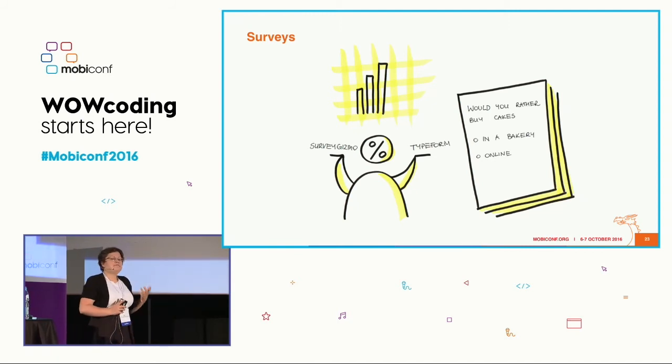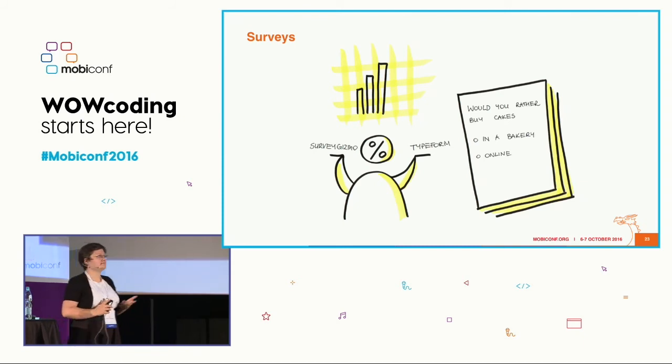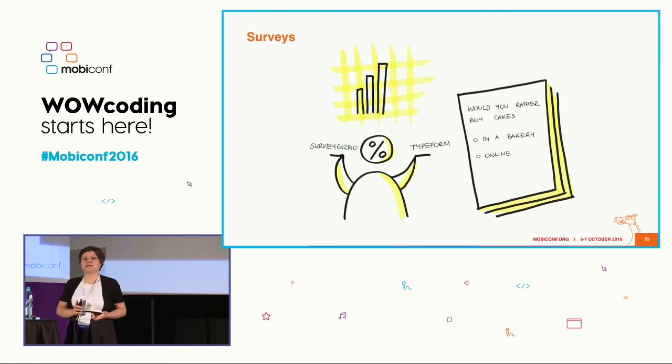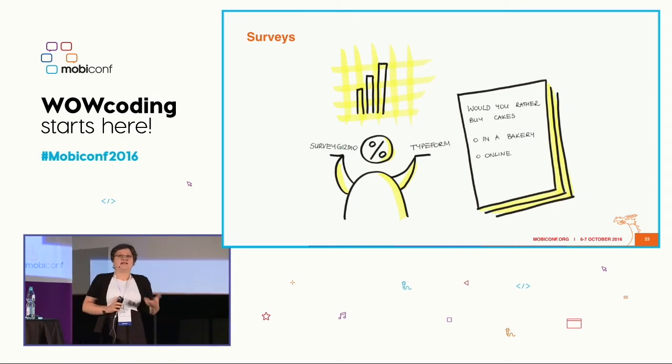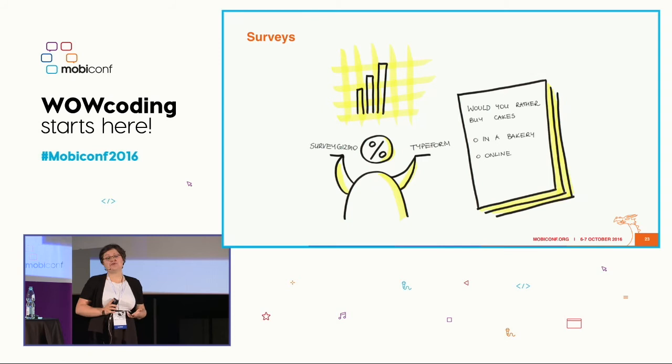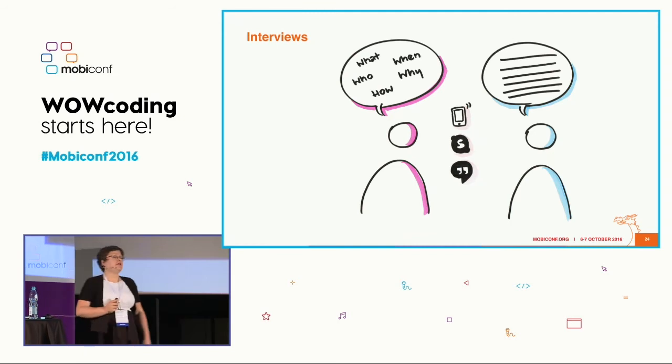So very often through a survey you can only validate what you want to validate, right? You will get the answers you're looking for, but they will not be the right answers. They will not let you understand what people need. So if you're starting your journey with user research and you truly want to learn about users, I would rather suggest doing interviews in person.